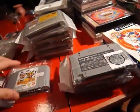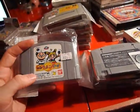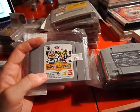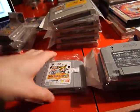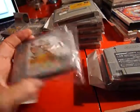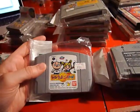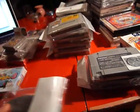And finally, the last Nintendo 64 game is 64 De Haken Tamagotchi Mina de Tamagotchi World, or something. Yeah. And well, I guess I shouldn't have bought this, because I can't imagine that it's any good, but it cost me 25 yen, so there's not much of a risk.